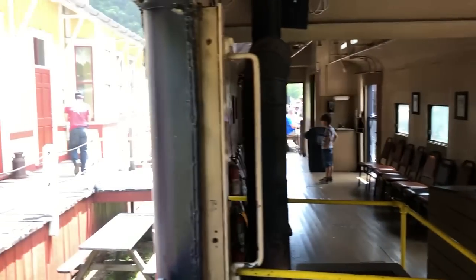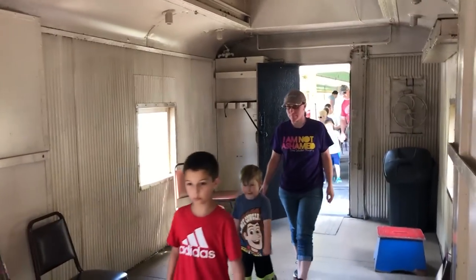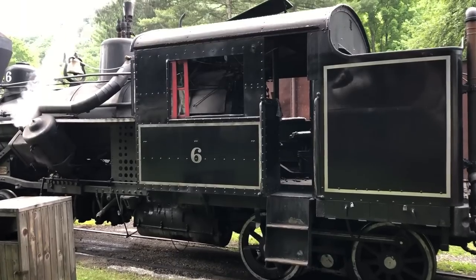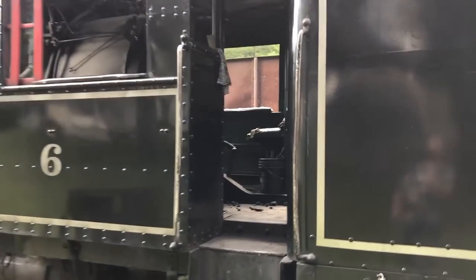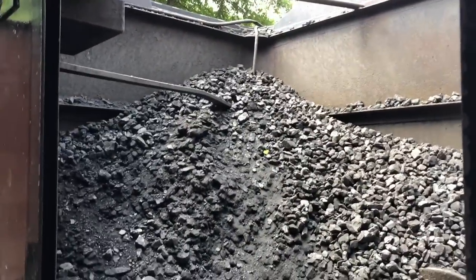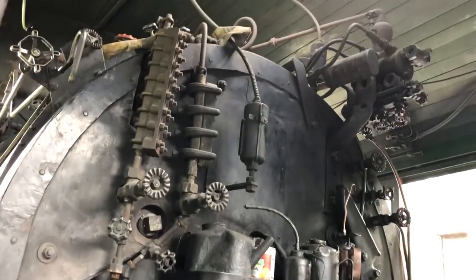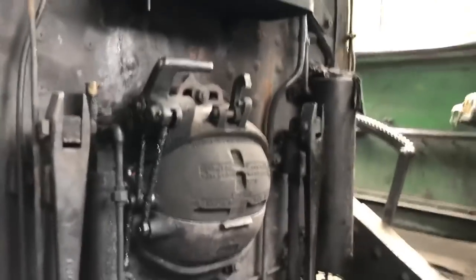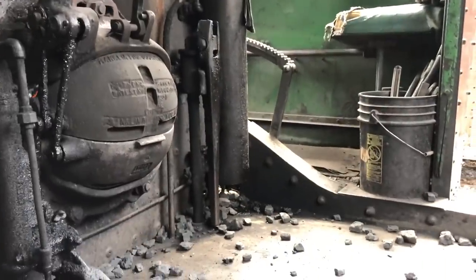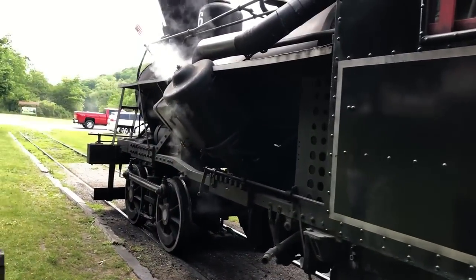Took about 2 hours for a round trip. So now we're getting off the train here. Let's see what it looks like in here, folks. There's the coal bunker. Wow, it's hot in here too.